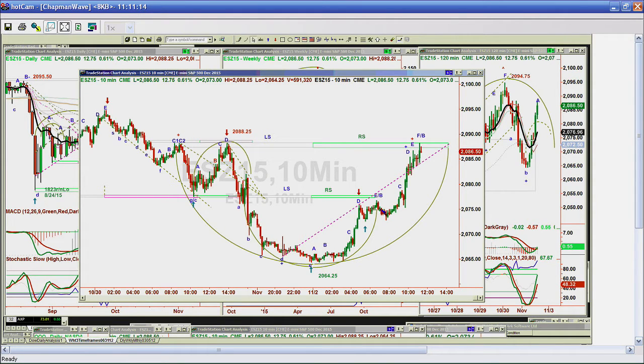And that's what I showed. Once you break out of that, that's very positive. That becomes a Chapman wave cup and ladle breakout, and that says you can go to another D to the upside. In fact, I've got it here as a potential peak F/B. I'm beginning to think it's more like an F.